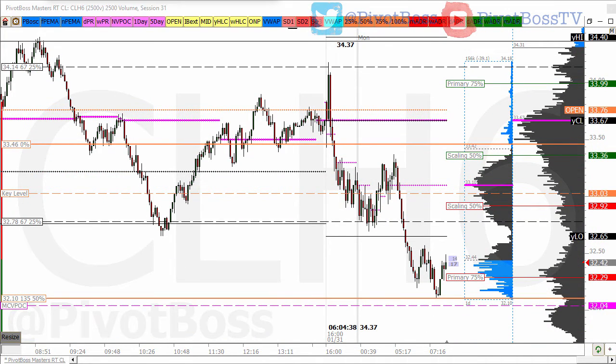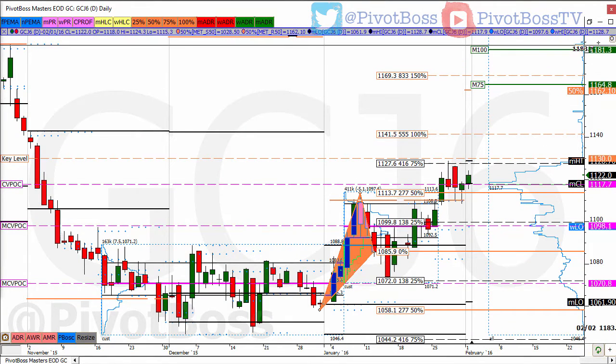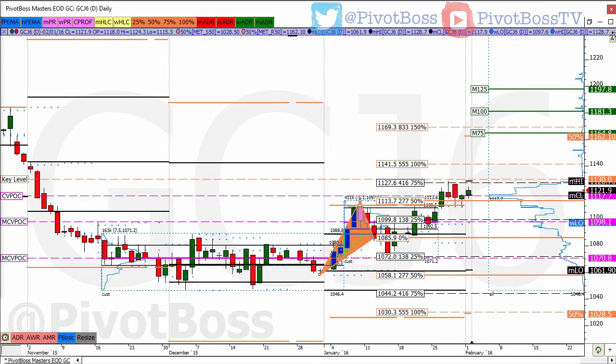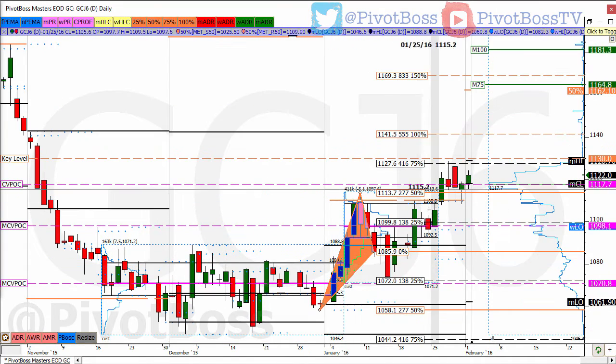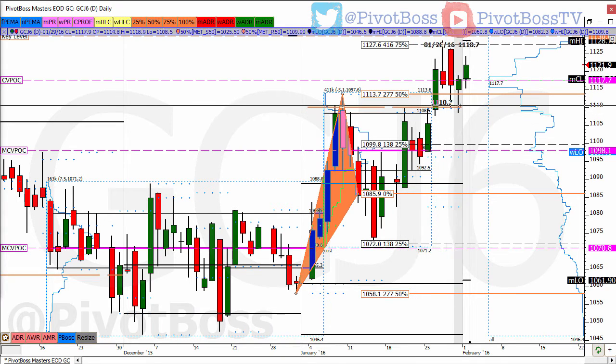All right, let's take a look here at gold. Real quickly here, we have gold. Basically, gold is continuing to push higher, as we mentioned before. A nice squeeze. Top of the key range, 1113.70 here, holding above that. Also holding above the top of value right now, 1108 and a half. So a lot of nice key confluence zones here.